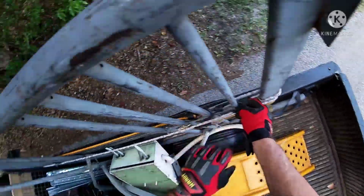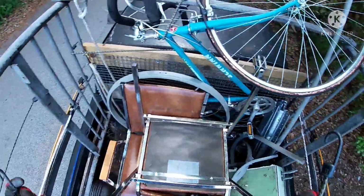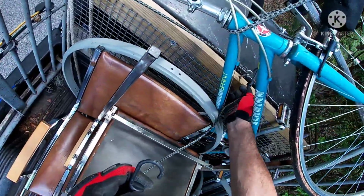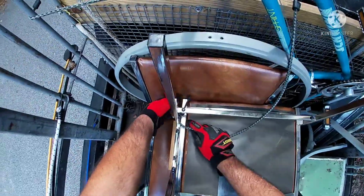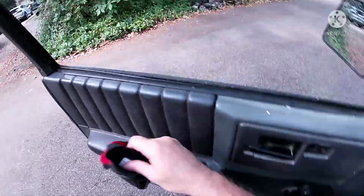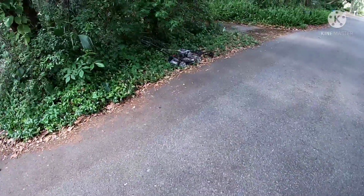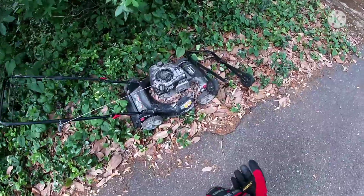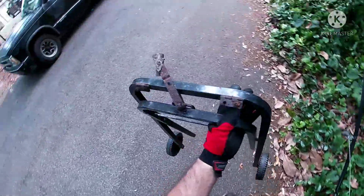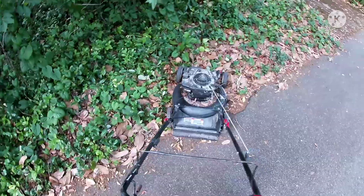Bigger bungee cord. Where's the bigger bungee cords? Hopefully keep it from moving around too much. Something else on the side of the road. Lawnmower that looks like it got buried in the sand. Part of a grill, possibly.